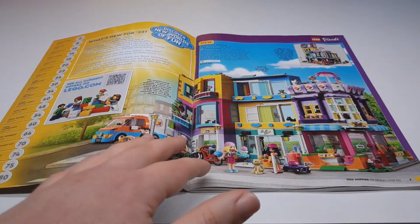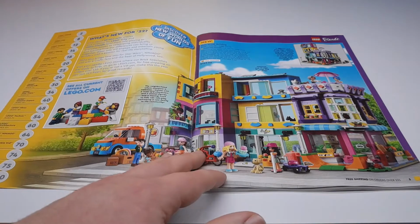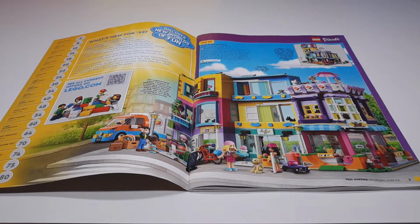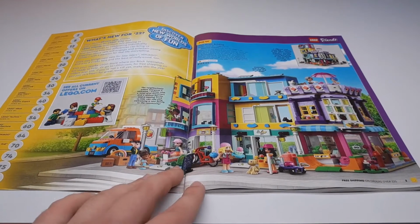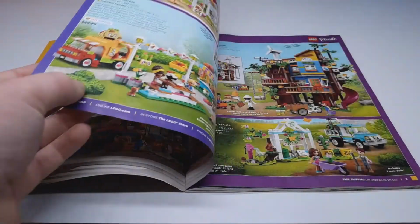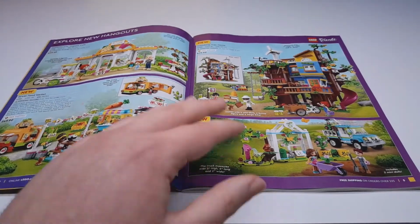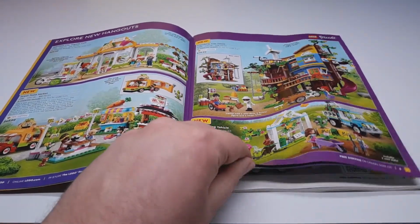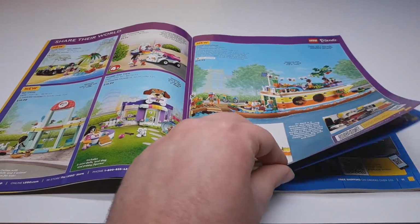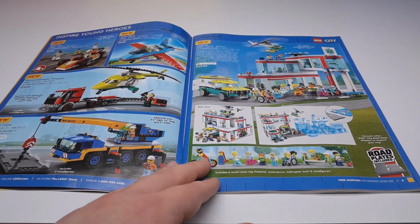So here, your first page, you have table of contents and a Friends fin. So this is what people are calling the Friends modular. It's a pretty nice building for Friends. Friends usually doesn't have buildings that nice, but cool to see that. A bunch of Friends stuff here. More Friends stuff. Here we have LEGO City.